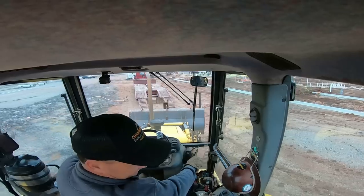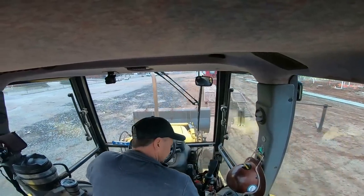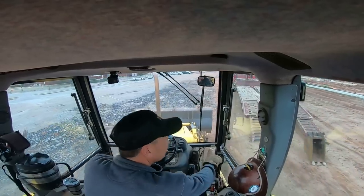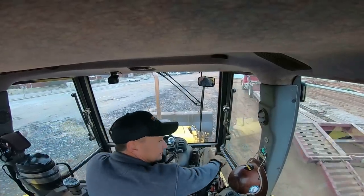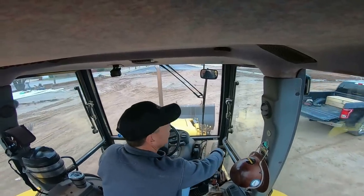I don't know if we're digging wide stuff or narrow stuff or what we're doing, but we're gonna dig something. Or maybe we're gonna load dirt, I don't know. Well, we're gonna move dirt. How about that?